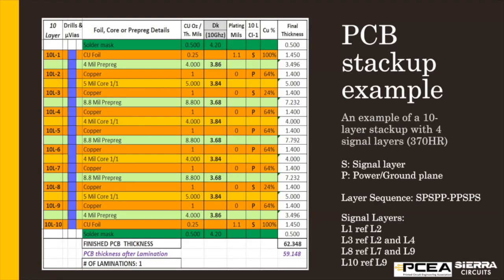So here's a quick example of a 10-layer board. It has 4 signal layers, 370HR. So it's signal, plane, signal, plane, plane, plane, plane, signal, plane, signal. Layers 4, 5 and 6, 7 are cores with the power planes. You do not want to minimize the thickness of those cores. Having, let's say, heavy copper on a 3 mil core is problematic in manufacturing.